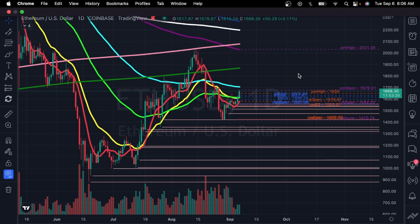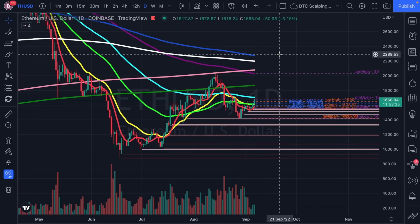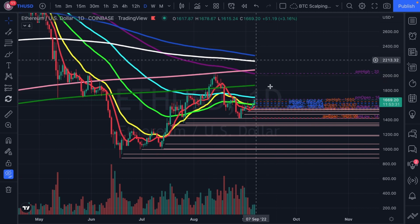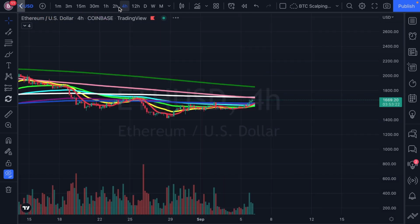But I mean, we can still go higher from here and find resistance all the way up here at like 21 to 22. So this is where I'm looking for the resistance right now, right in this little area. And when we get there, we'll see how the reaction is. The pre-market is still climbing.